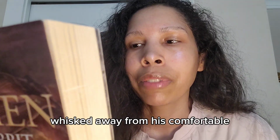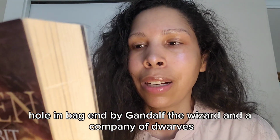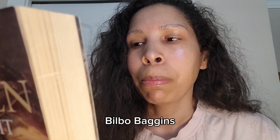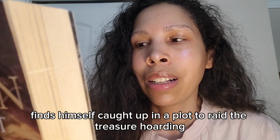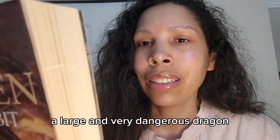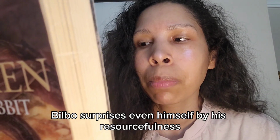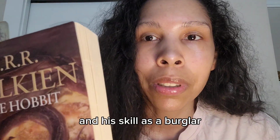Whisked away from his comfortable, unambitious life in his hobbit hole in Bag End by Gandalf the Wizard and a company of dwarves, Bilbo Baggins finds himself caught up in a plot to raid the treasure hoarding of Smaug the Magnificent, a large and very dangerous dragon. Although quite reluctant to take part in this quest, Bilbo surprises even himself by his resourcefulness and his skill as a burglar.